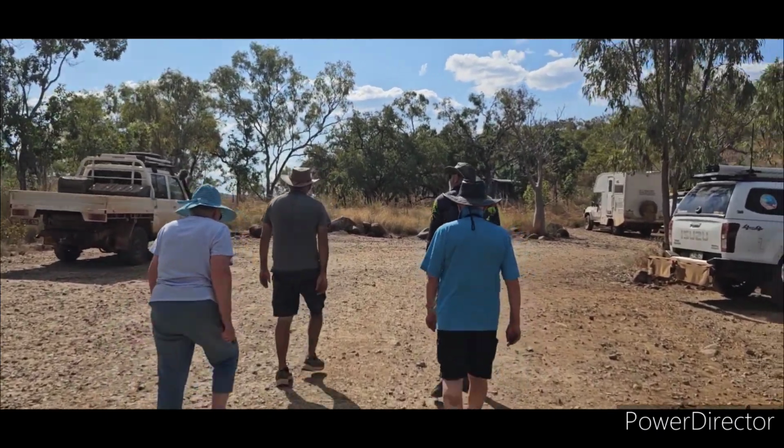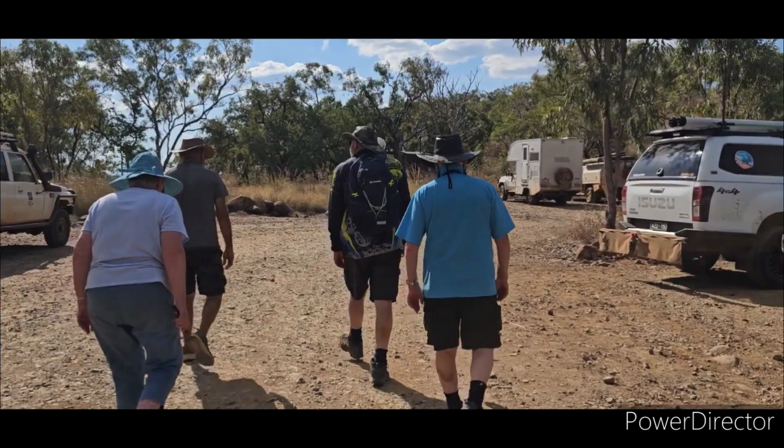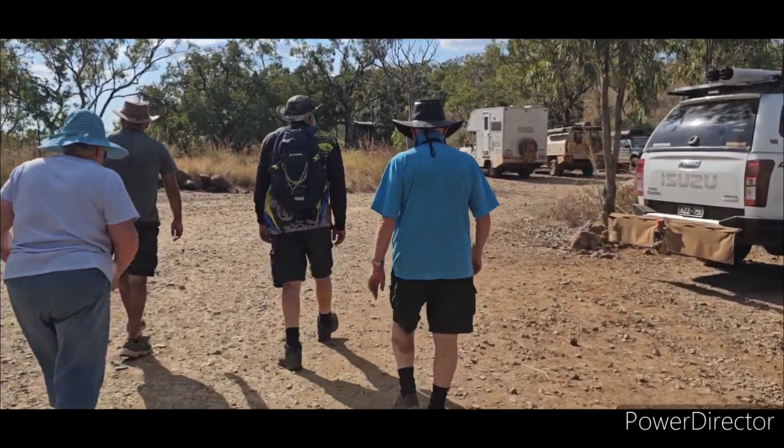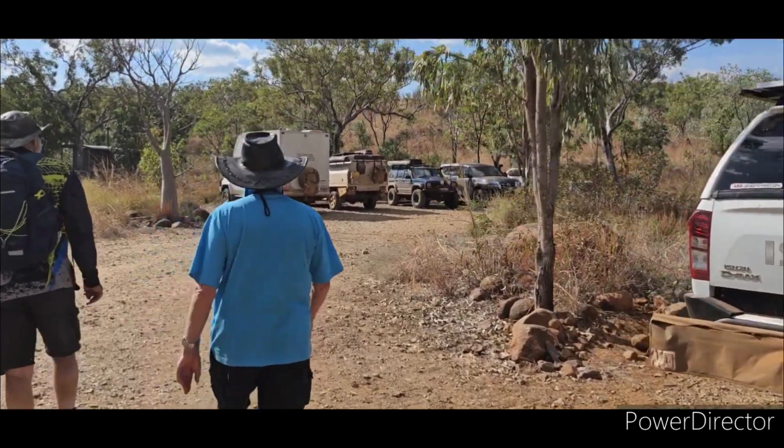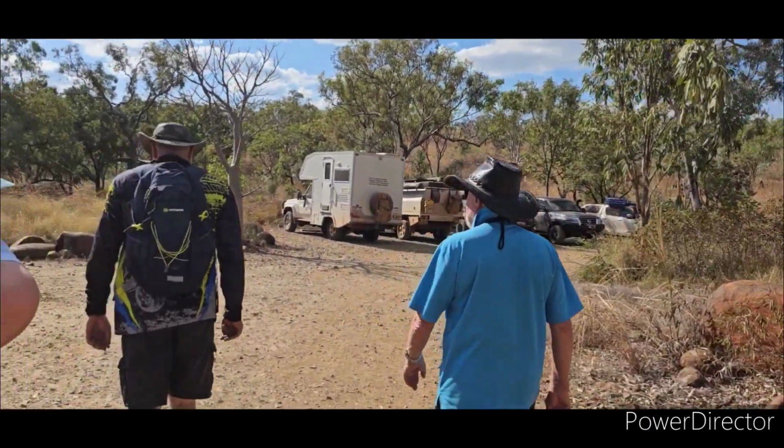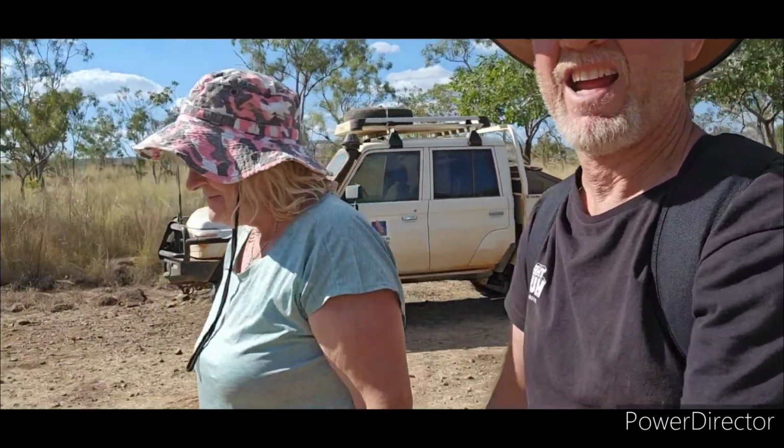Got the whole tribe with us. Everyone's packed and ready to go. Alan and myself are here to pack mules, not forget backpacks with the water and the towels and whatever else we need. But that's how it rolls. Covered in mozzie bites. Anyway, we'll see you at the gorge.